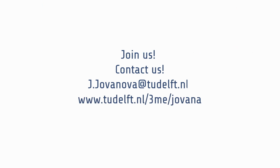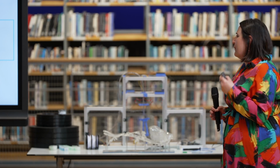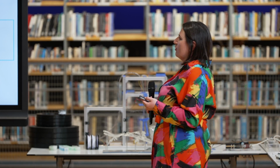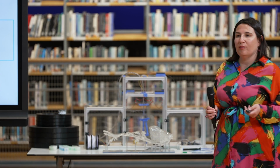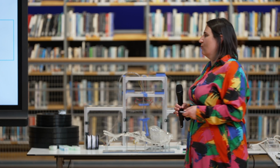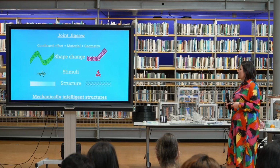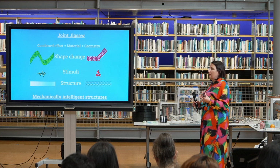j.jovanova@tudelft.nl. So I hope this gives a bit of flavor of the applications that we look into. As you said, at the core are these mechanically intelligent structures that are programmed by design to recognize the changes in the environment and respond in the desired way. And how we usually do that is we try to combine material and patterning or certain geometry in the design phase.